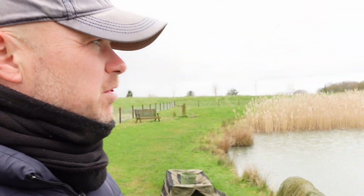I'm going to start with the boilie rod right hand side, and I'm going to stick with the zigs, those blooming zigs. I can't catch anything on them at the moment, which is really frustrating, but they do work, honestly. I know you're thinking you're full of rubbish, but it's true.